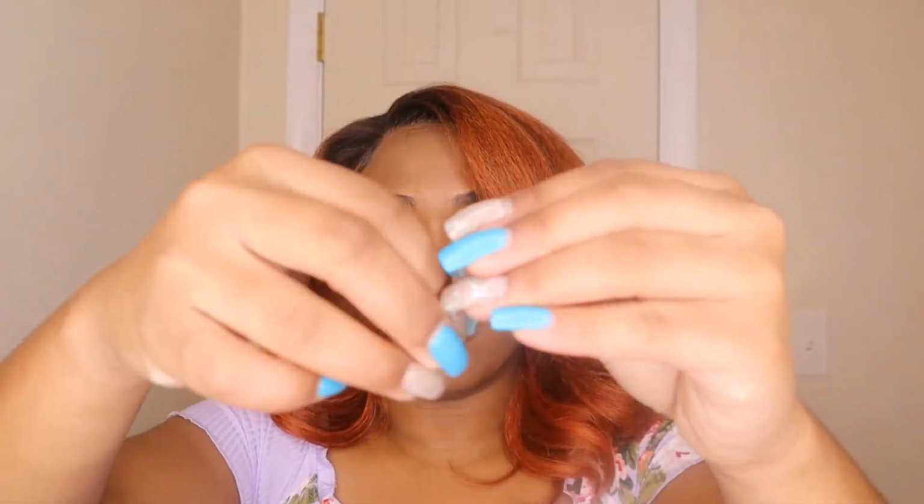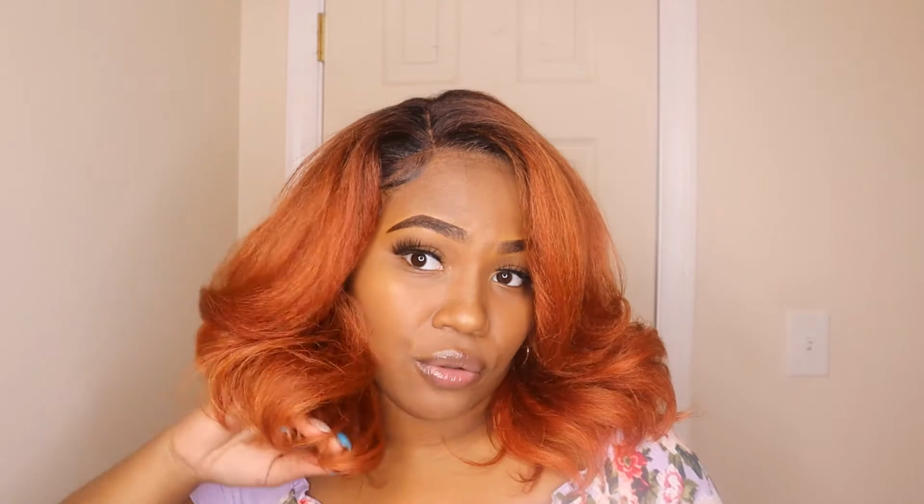Now I'm not gonna lie, I did get a few strands of hair. I don't know if y'all can see, it's kind of faint. Those 2 strands. But I am getting just a few little strands here and there. Okay, so now I'm not getting none. But I did get 2 strands just now, running my fingers through the wig.